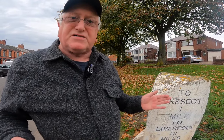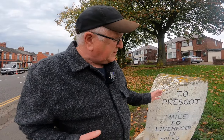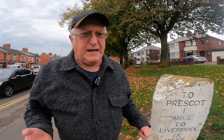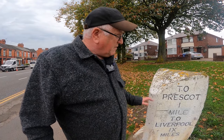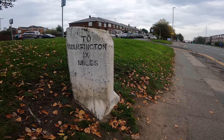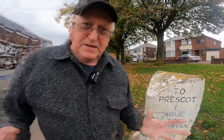It's part of a set of three milestones that are still in situ. This isn't quite in situ, because in the 1950s and 1960s, it was moved about 5 meters, basically, in that direction, because the road was widened. But more or less, it's in the same spot. So that makes it historically relevant, and we're very fortunate to have it here. I've made a little film, so I'm going to show you that film now.